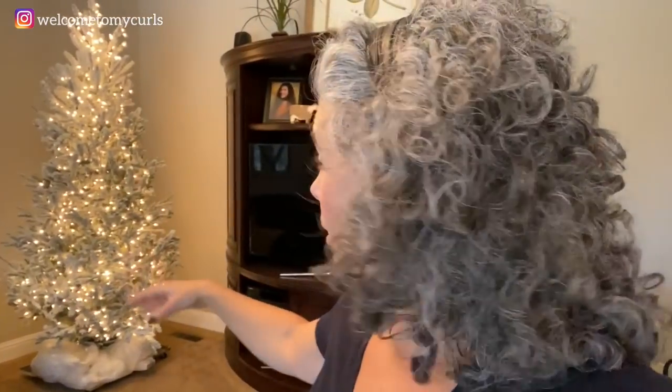So here's our tree. The tree was delivered 4 days ago. So every year we get a live tree. It is lighted. It is flocked. But we get a live tree. Showed up 4 days ago. We have to get a skinny tree because this is really the best spot in our living room for the tree. So you can see it when you're throughout the house. So we have a skinny tree.